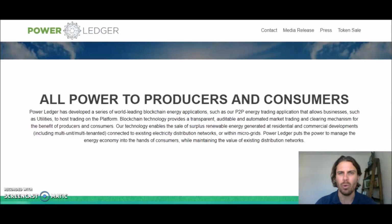However, in their business model, they are actually allowing not only retailers but utilities to manage some of these services on their application for the consumer as well. So they're basically trying to be inclusive of all the key players out there, but ultimately letting the consumer, or the prosumer, the person generating the energy, decide on what they want to do in a decentralized way.